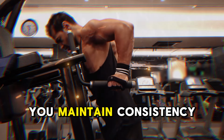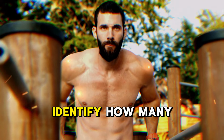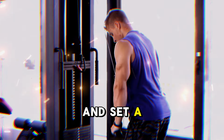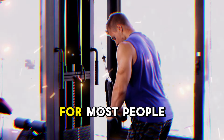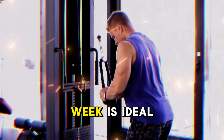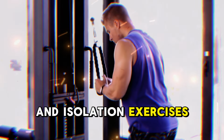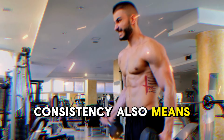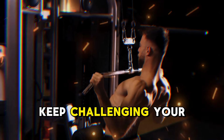So, how can you maintain consistency? First, establish a realistic workout schedule. Identify how many days per week you can train without compromising your recovery, and set a specific time in your routine when you are consistently free to exercise. For most people, training 3 to 5 times per week is ideal. Make sure to include a good mix of compound and isolation exercises to ensure that all muscle groups are being worked adequately. Consistency also means maintaining intensity and progression over time, so remember to adjust your weights and repetitions as needed to keep challenging your muscles.